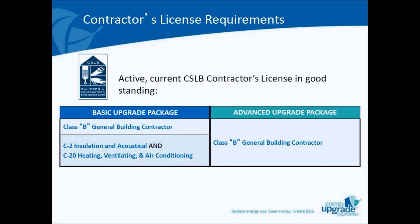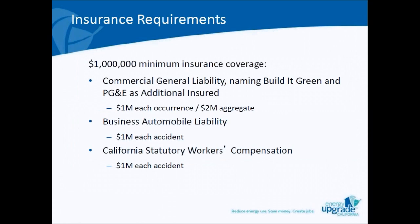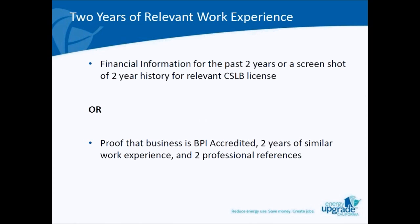So once again, the contractor license requirements are a Class B license, or in the case of a basic upgrade package contractor, you can have a combination of a C2 and C20 license. The insurance requirements are pretty standard for most contracting companies. You have to have minimum insurance coverage that includes commercial and general liability, and you have to name Build It Green and PG&E as additionally insured. There should be business automobile liability, assuming that you have a company car, and workers' compensation if you have employees.